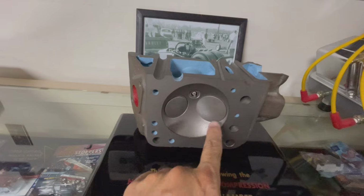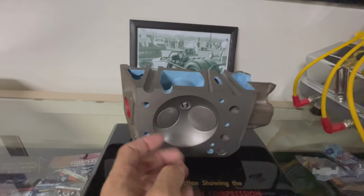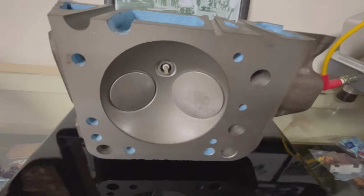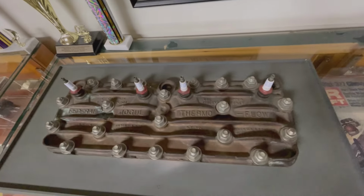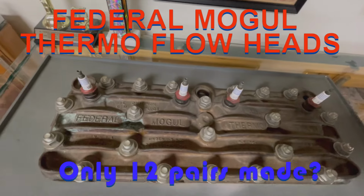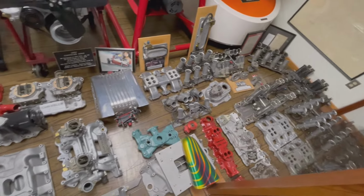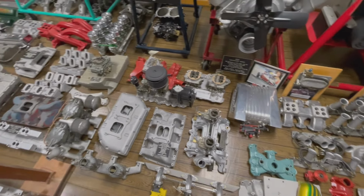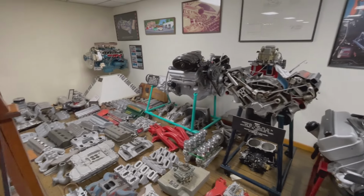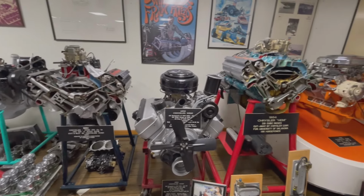We got hemispherical, it's like a semicircle, and that makes it a lot more power and a lot more efficient, sort of. A mogul head, this was considered pretty hot rod kind of stuff. Long time ago. You like injectors and heads? We got them all. And we got a bunch of the Chrysler engines. Big Daddy made his career with Mopar.